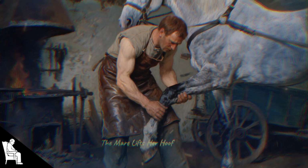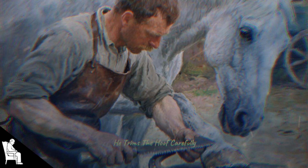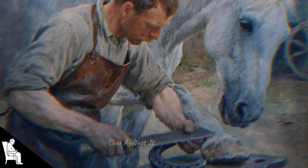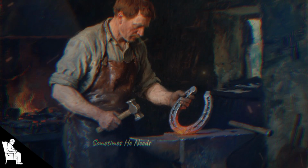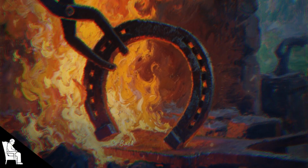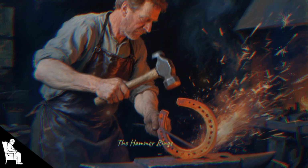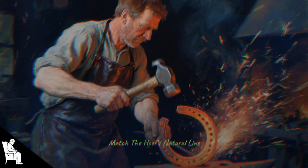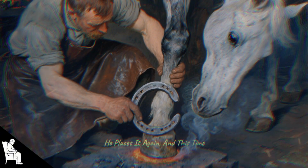The mare lifts her hoof reluctantly as the blacksmith bends low. He trims the hoof carefully, scraping away the hard edge, then presses the cooled shoe against it to test the fit. Sometimes it is perfect. Sometimes he needs to reheat and adjust. This one needs a little bending, so back into the fire it goes. The orange glow returns. The hammer rings again, and the curve shifts just enough to match the hoof's natural line. When the smith is satisfied, he places it again, and this time it fits.